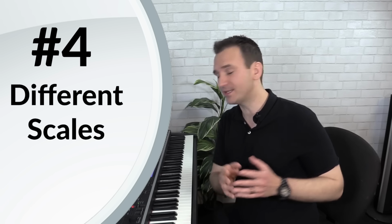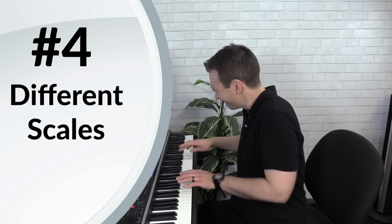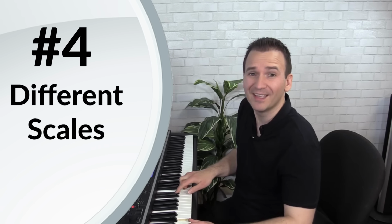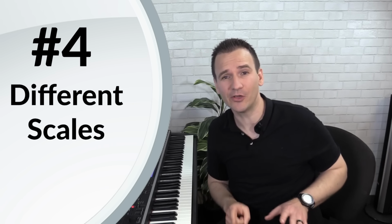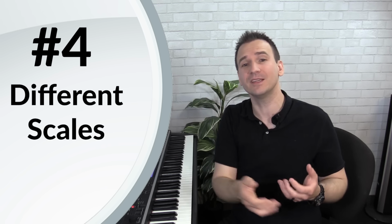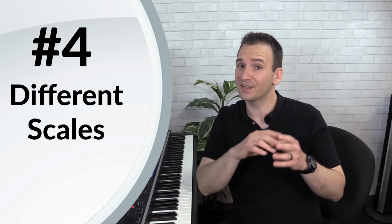Another scale you use a lot in jazz is called the blues scale. Okay, and guys, this scale only has 6 notes in it. So when you're playing classical piano, you've got this consistent fingering among your major scales, but in jazz piano, you're gonna have very different fingering.